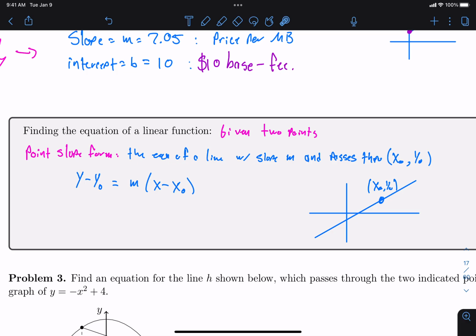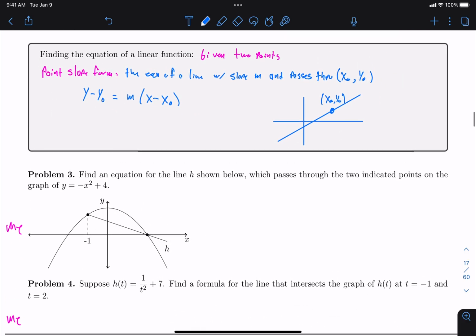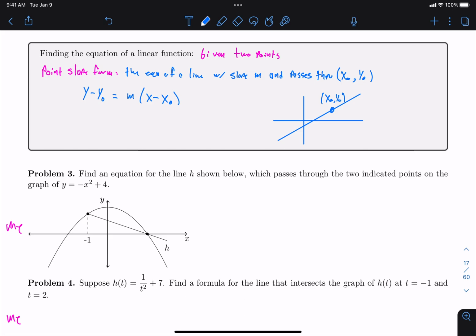Okay, let's see how we actually use this business. Well, let's go ahead and try to find the equation of a line which passes through 2 points. Keep an eye on my time here. Plenty of time. So, what do we want to do here? We have y equals negative x squared plus 4 as the graph of this function, and we're actually supposed to find the equation of this line.